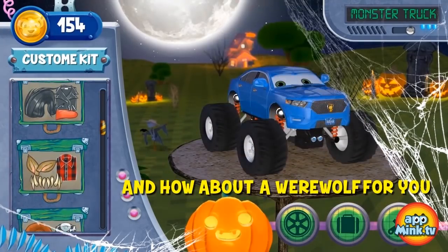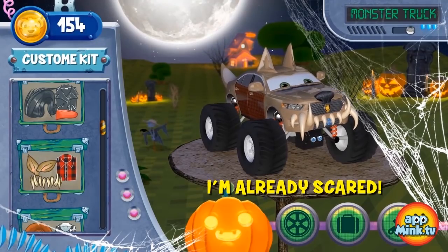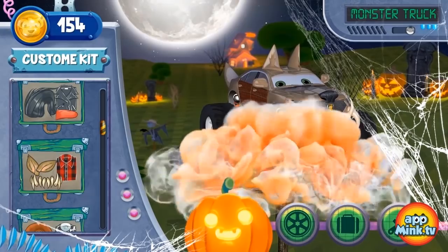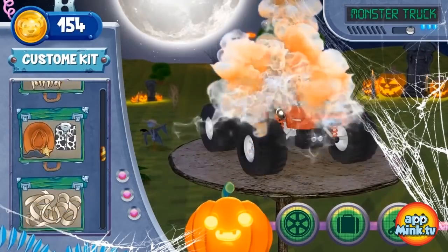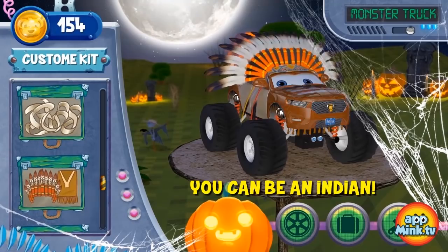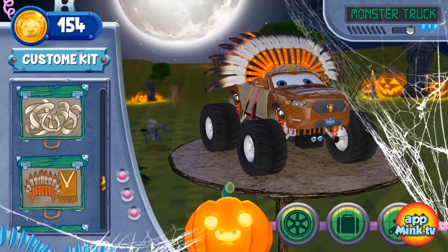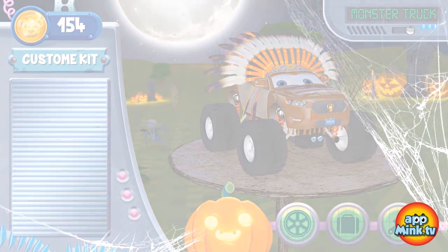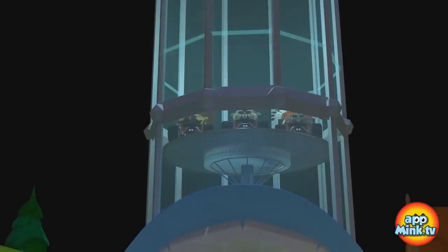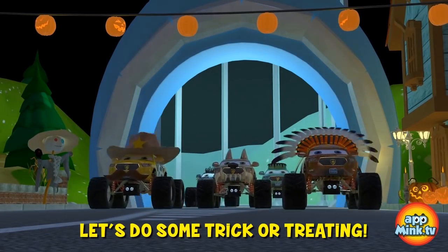And how about a werewolf for you, Bluey? Look at those teeth! I'm scared already! And lastly, Blaze. You can be an Indian. Such a fantastic headdress! Okay, are you guys ready to go? Let's do some trick-or-treating!